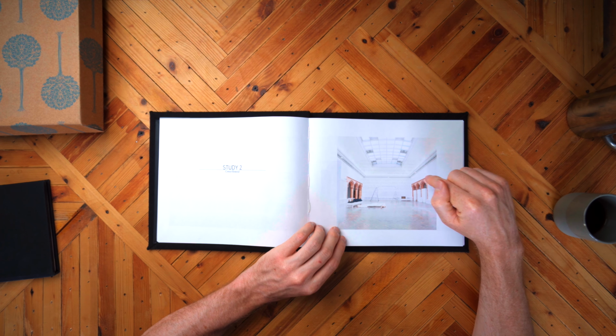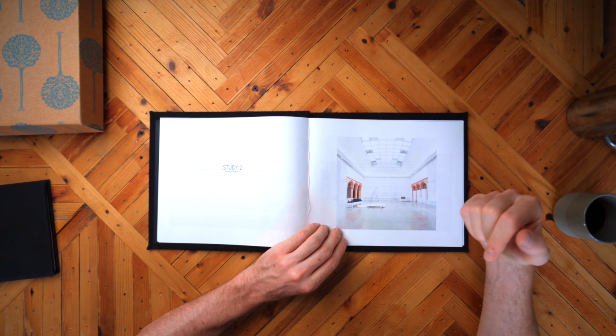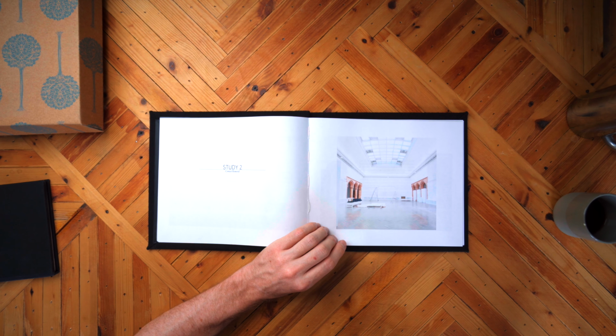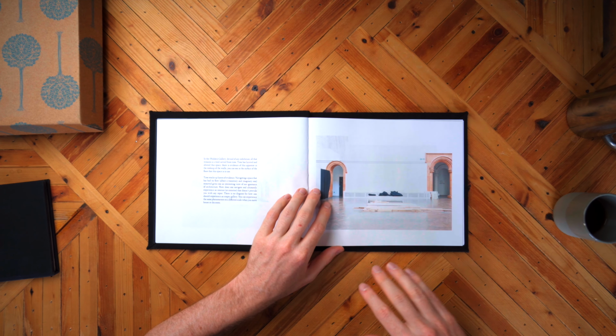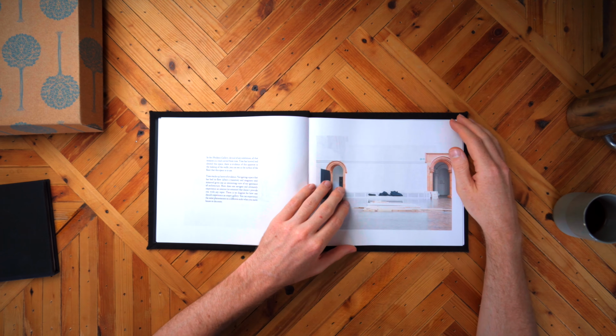These were actually, I think, 4x5 shots. And these were taken with the context removed. So these were taken in the gallery when work had come down before new work had gone up. And so I was looking at the space when it was devoid of the context that it had.